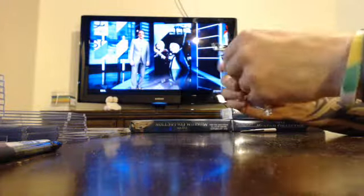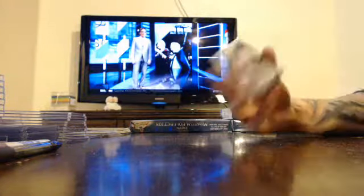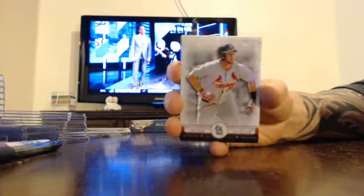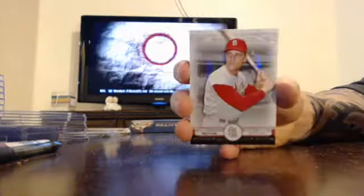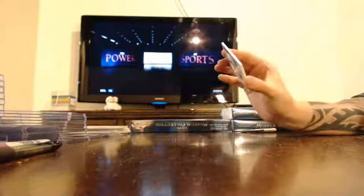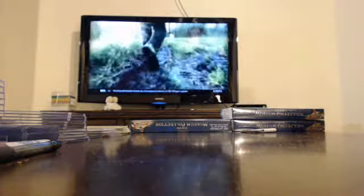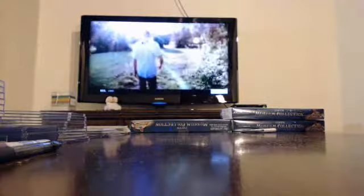Mini box number 4, finishing out box 1. Yanks, Tanaka. Got Matt Adams, Cardinals. Got Roger Maris, St. Louis Cardinals. Got Derek Jeter, captain for the Yanks. Dual relic auto, numbered to 299, St. Louis Colton Wong. St. Louis Colton Wong, 299. St. Louis relic. Number 2, box 2.